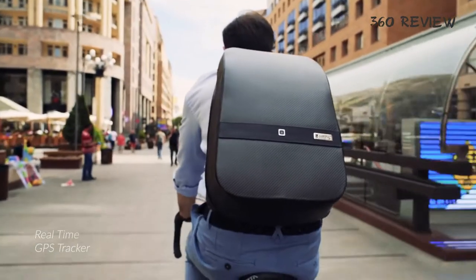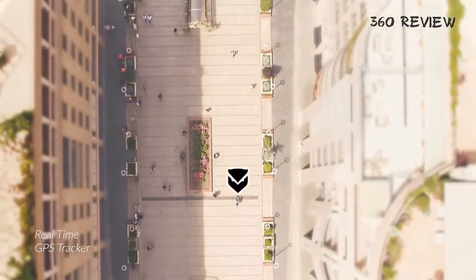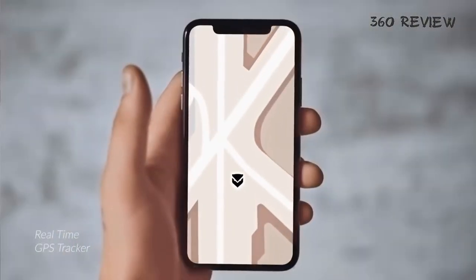Loomzag's real-time GPS tracker always gives you peace of mind, showing you the exact location of your backpack, regardless of how far away it is, even if you leave your backpack behind or if it's stolen.